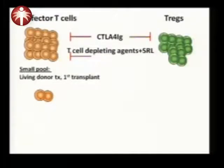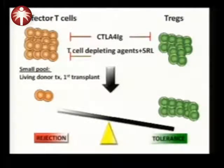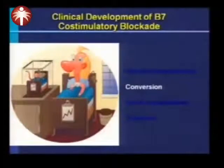So if you go to the model that I described to you, now you have Ctla-4 Ig in combination with a T-cell depleting agent, and you have a small alloreactive pool. You dramatically inhibit the effector cells, and you spare regulatory T cells, which results in protection from rejection. And therefore, the combination of T-cell co-stimulatory blockade with something to spare regulatory T cells, such as thymoglobulin or rapamycin or other things, is going to be necessary in order to prevent the deleterious effect of blocking T-cell co-stimulation on regulatory T cells. So I will stop here and be happy to take questions if time allows.